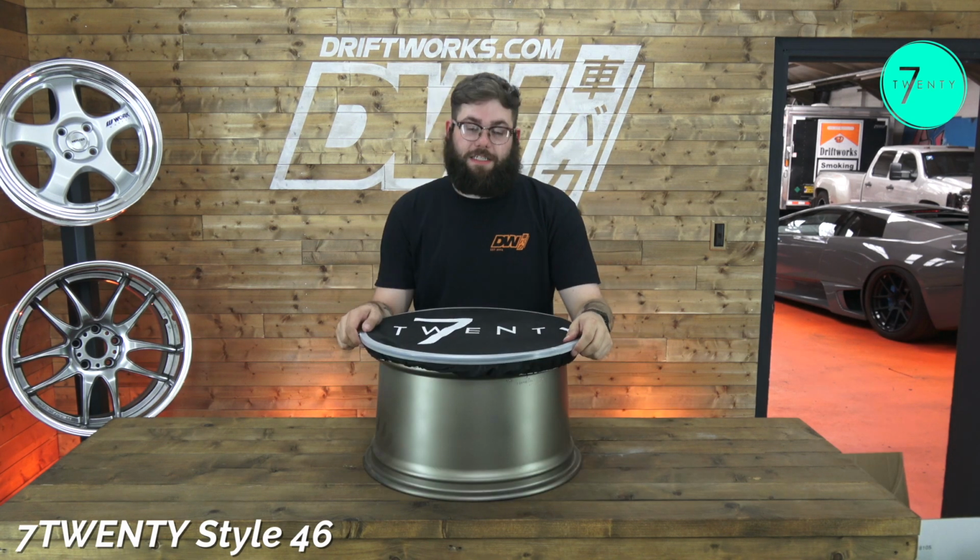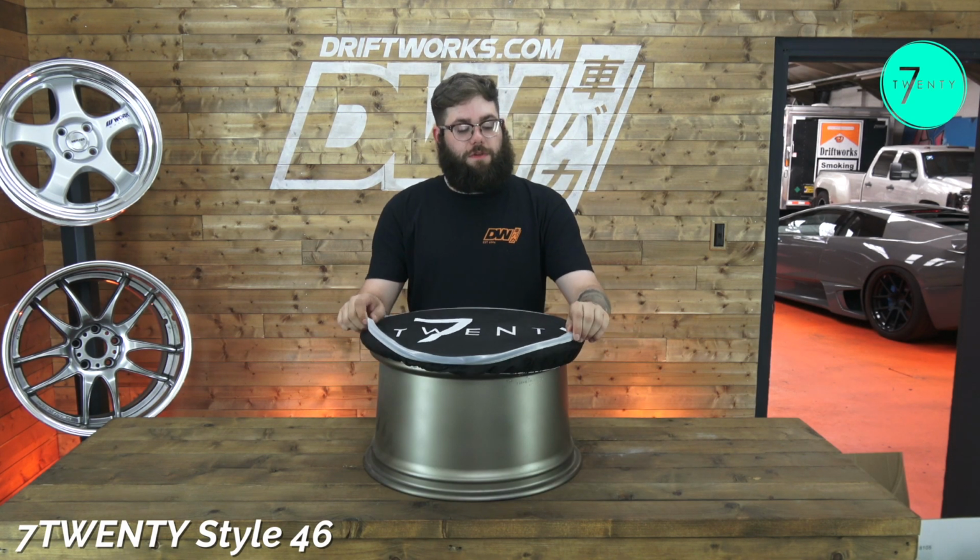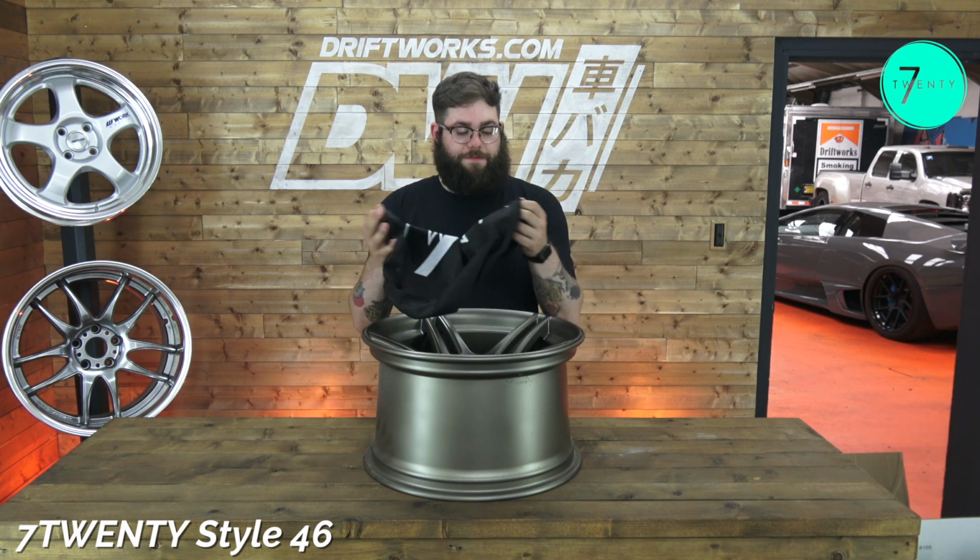The wheels are really well packaged to make sure they make it to your door nice and safe. Come with a rim protector and a small net for catching small animals.